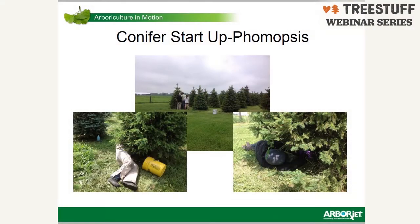Or is it an evergreen or is it a conifer? It's a conifer. As you can see, this was a test site. There's a random bunch of spruces that were planted here because they had a test site, and they were all at some level or not with Phomopsis on it. And we wanted to see if stem injection was a viable option.